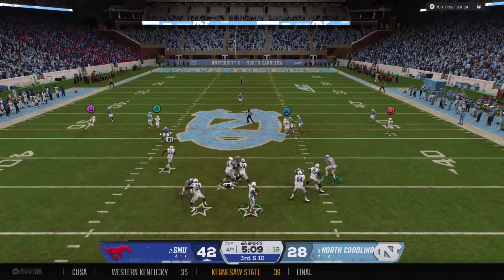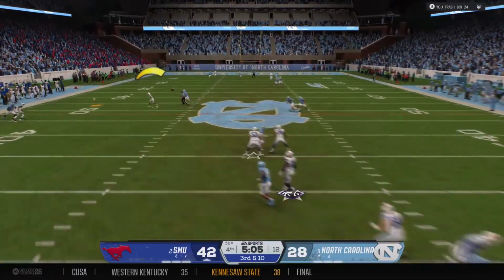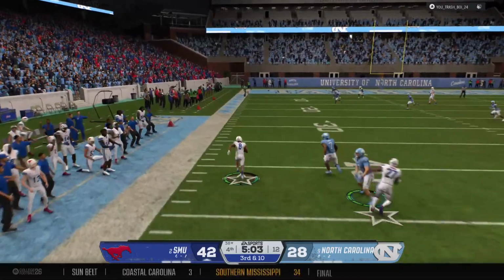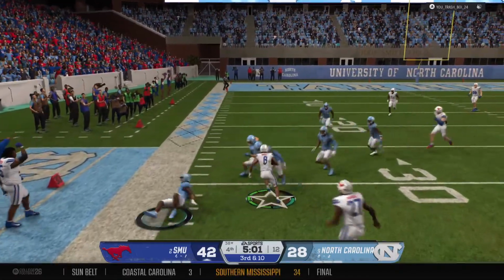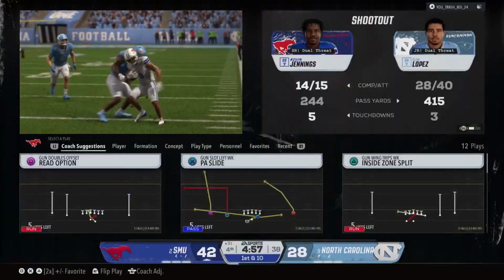Looking to pass. It's Jennings. On the move now. Delivers quickly to the left side. Oh, what a grab! They make the stop, but it's a big play for 31.